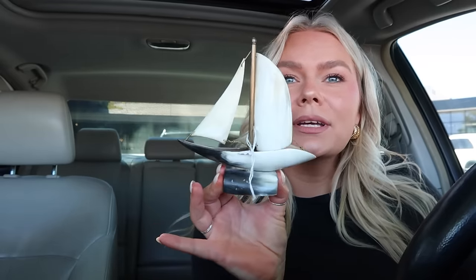So let me get into what I got. I don't know what it is about sailboats and ships that I love, but I love them. I just find myself super drawn to them for some reason. So I got this horn ship or sailboat. Is that not so beautiful? Okay, I was trying to get this string off. Let me see if I can get it off.